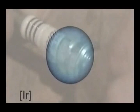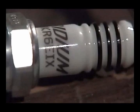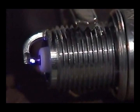Iridium is a precious silver-white metal. Iridium is often used in spark plugs because it is the most corrosion-resistant metal known. Iridium is not affected by air, water, or acids. It is also one of the densest materials found on Earth and has an extremely high melting point. Spark plugs made with iridium-coated tips require less voltage, burn fuel more efficiently, and deliver higher horsepower and better gas mileage.